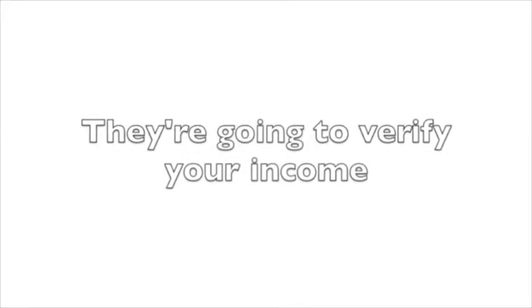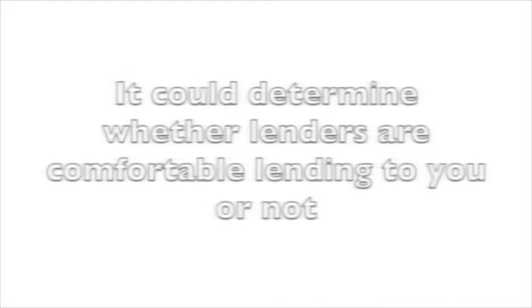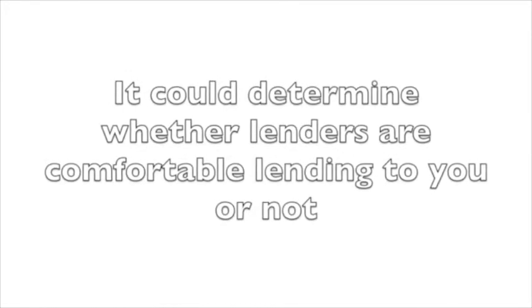Okay, so obviously a credit check is something that the mortgage broker is going to do in order to determine what you can afford in terms of a mortgage. All right. So they're going to verify your income. They're going to go over your credit history, obviously, because this is where they get the so-called Beacon score or credit score. The other thing that they're going to look at in terms of your credit score is your history in being able to pay back your debts. So if you show some sluggishness in being able to pay your debts, then that's obviously going to affect your Beacon score, but it could also determine whether a lender is comfortable with lending to you or not.